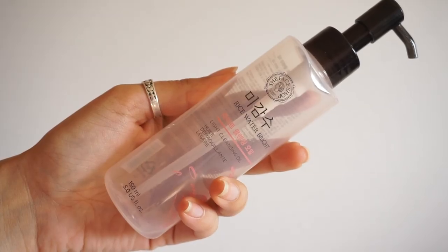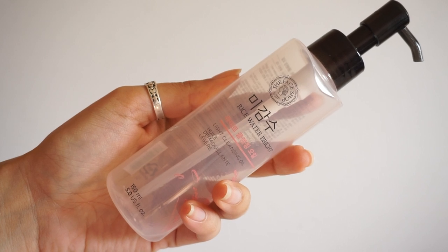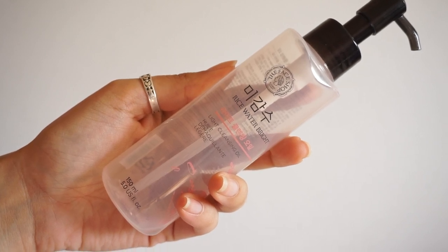Okay, so first up, it's got to be the Face Shop Rice Bright Light Cleansing Oil. This stuff is so affordable. This is about $10, and that's really important to me when it comes to a cleanser. When it comes to skincare budgeting, I really don't like to put a lot of my skincare dollars towards cleansers. I just don't have that much money to spare on expensive or fancy cleansers.